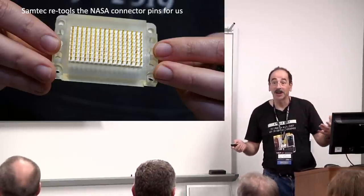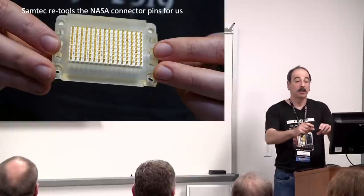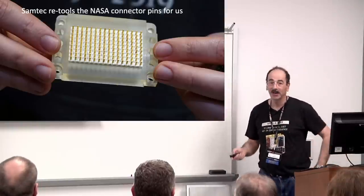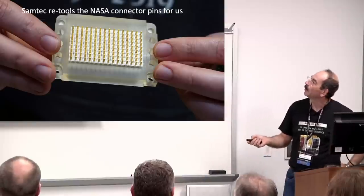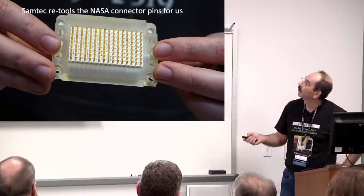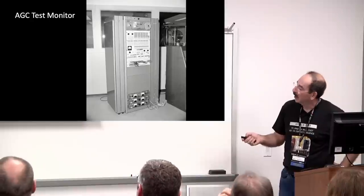I gave it to the engineer, and the young engineer was like, oh, it says Manned Spacecraft Center, NASA. He was all excited. We were all excited. So I didn't need to spend too much of my CTO power to get that going. Everybody was good with it.